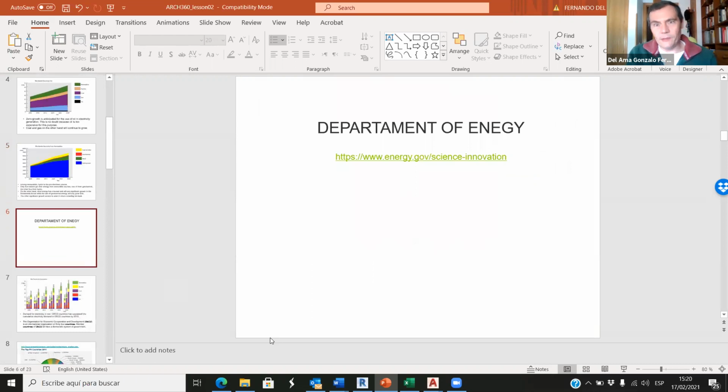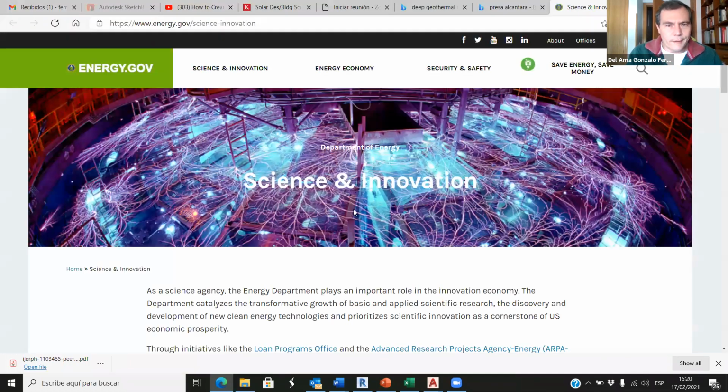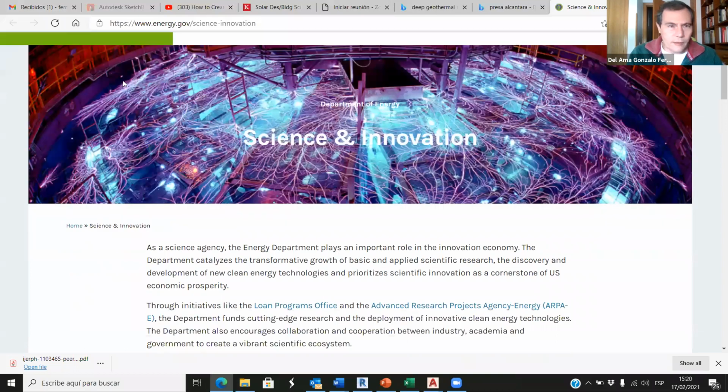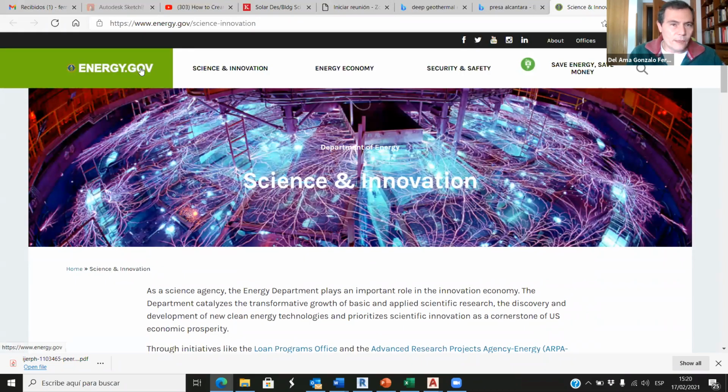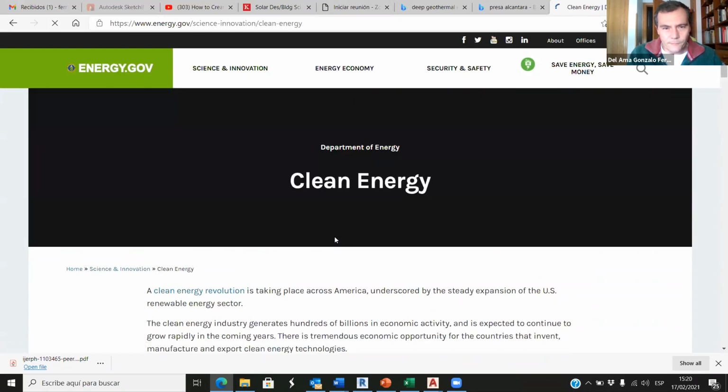We have the Department of Energy in the United States. For everything that has to do with energy, this is the most reliable source. So if we click here, we have science, innovation, energy. That comes from the government of the United States. And here we have energy sources in clean energy. So let's find out what clean energy is.